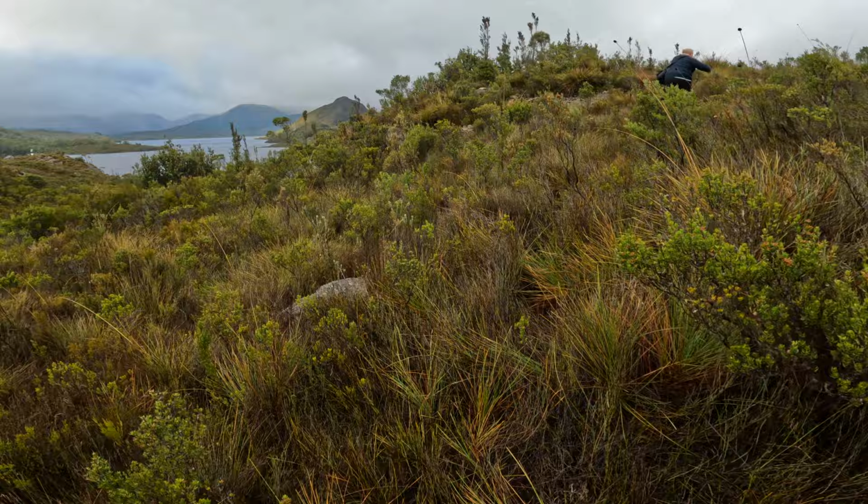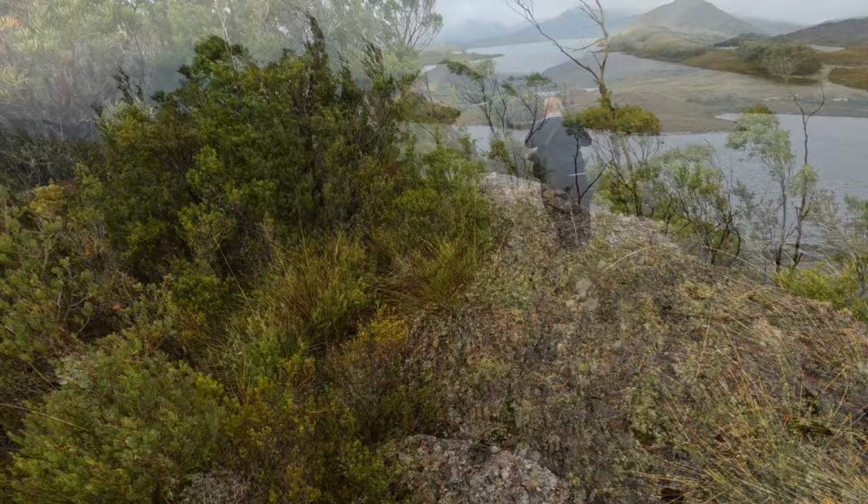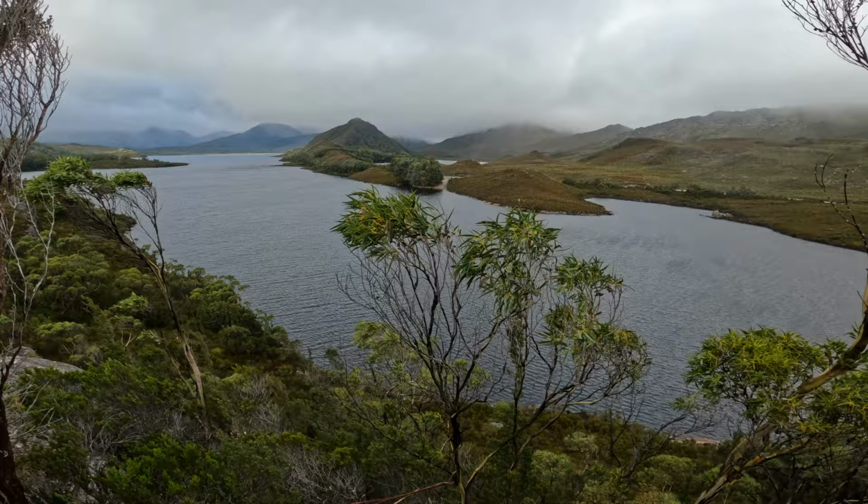We climbed a low ridge to see if we could get a better view of the lake. A bit of scrub bashing rewarded us with a view of the lake. I had previously flown the drone over here some years before.